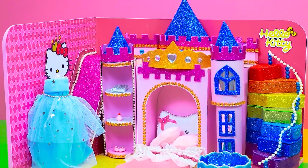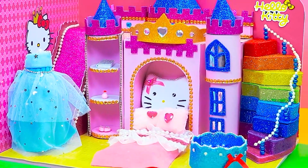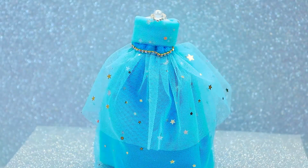Today, I will paint Kitty Castle with bedroom and rainbow stair from cardboard and clay. Hope you like this. Let's make the room with pink papers.